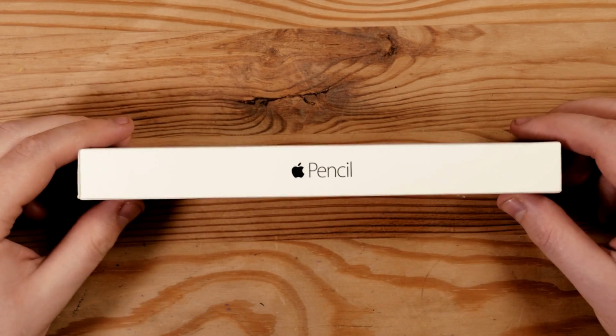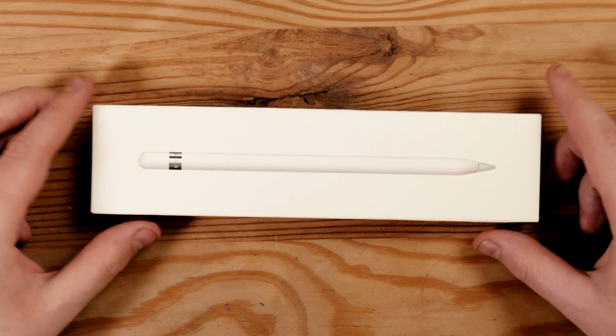The next best accessory for your iPad Pro 2017 is obviously the Apple Pencil. If you have an iPad Pro and you're using it just for being a computer and you have that keyboard that comes with the case, that's great, but you want to get an Apple Pencil too.